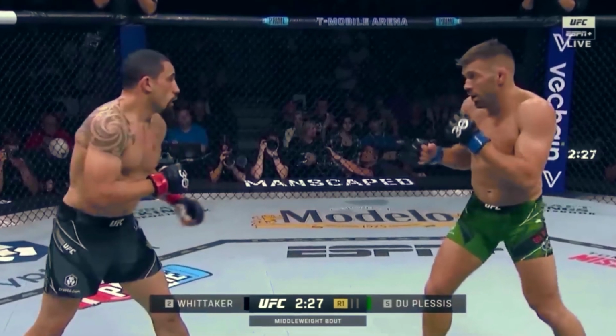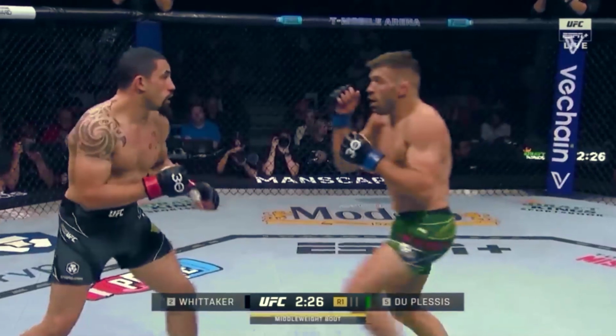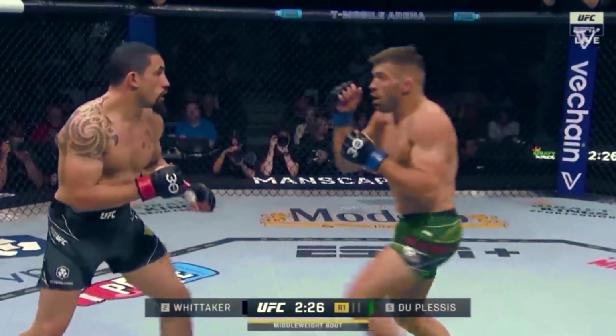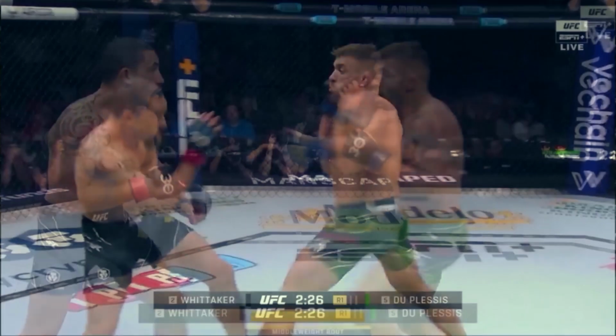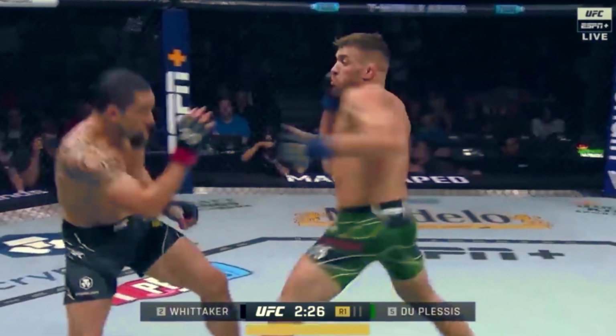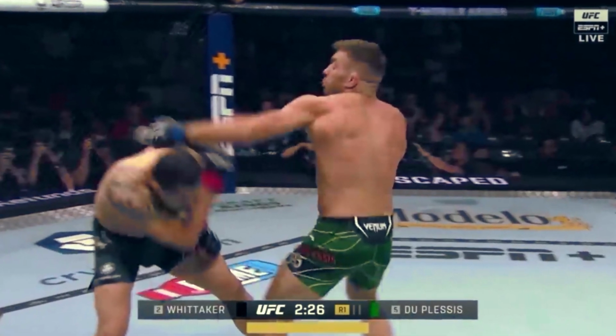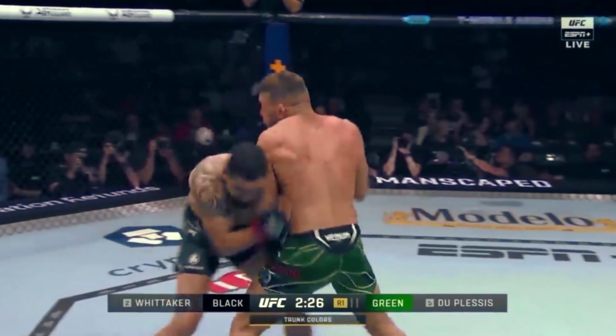Dricus has this tricky charge while switching stance. He'll step forward with his rear leg, switching stance, use that momentum, charge up a hook on that same side, and he unloads one as he steps forward. It's awkward, it's herky-jerky, the timing looks weird, which may catch you off guard.